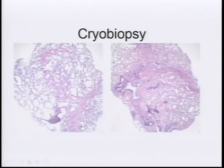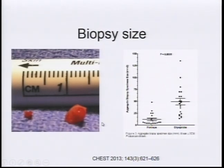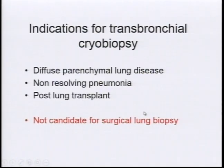These are real-life sections, very large. So you see that you have bronchial wall, you have vessels, and you have alveolated tissue. And so this gives you enough histology, enough size, and a relatively preserved architecture that you can assess the disease process much better than you would be able with a little bite forceps, where you get a little section of this, so you can't really see what's going on everywhere. So these biopsies are big. They can be up to 5 millimeters in diameter, and they're much bigger than what you get with a forceps biopsy.